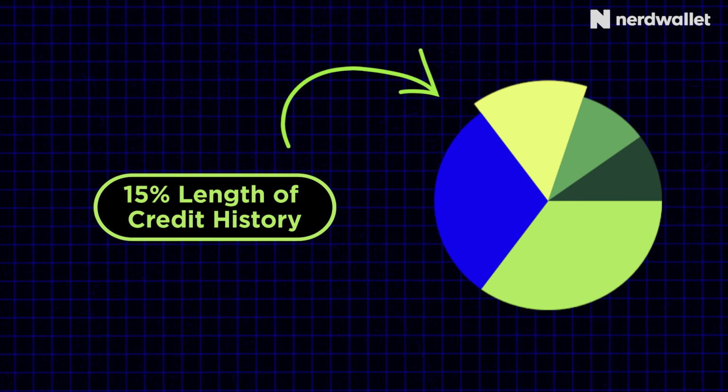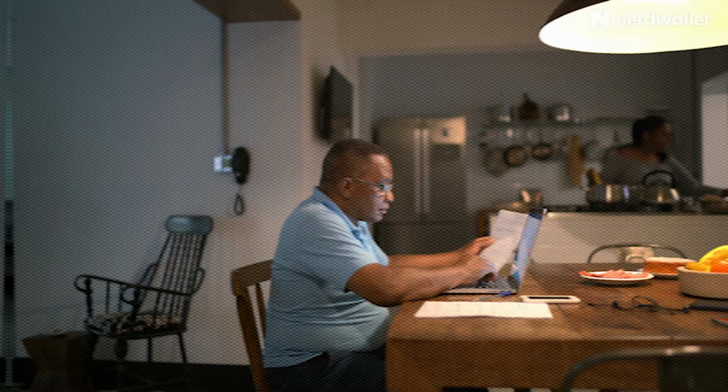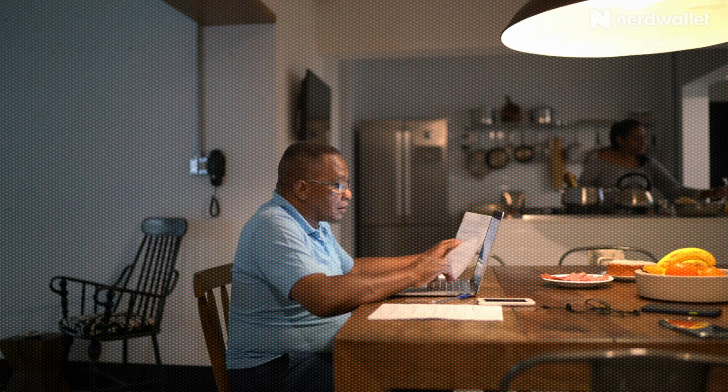Number 3, how long you've had your credit. Lenders like to see that you've been managing credit responsibly over time, and this makes up 15% of your overall credit score. If you've had accounts open for many years and maintained them responsibly, it shows stability. That also would suggest that you have experience managing debt, making on-time payments, and using credit wisely, not just for a few months, but for the long haul.